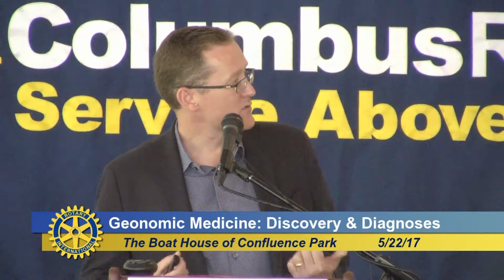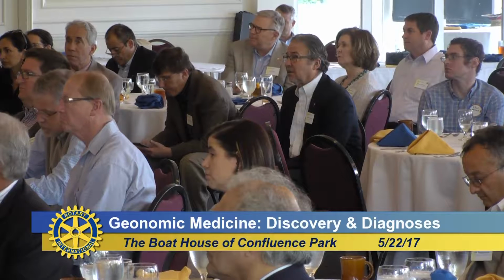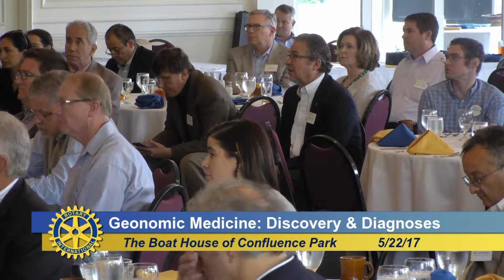After 12 days of treatment with sunitinib, he went into complete clinical remission and was able to receive a stem cell transplant. Now, there's two outcomes for this story. One, Dr. Wortman's alive and doing well, like 4 or 5 years later now. And secondly, the discovery of FLT3 was previously unknown to play a role in leukemia. So it's now been added to the panel for screening, so people are screened for this expression of this gene because they know this is a successful way to treat the disease.